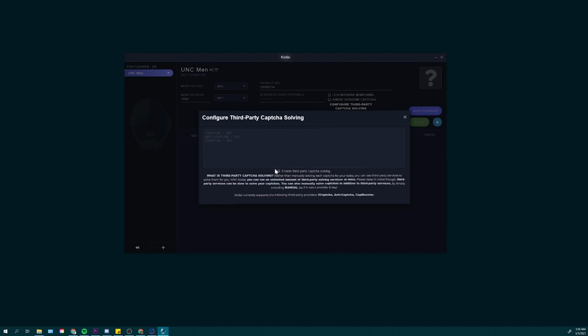I'm going to be using 2Captcha, so I don't have to solve CAPTCHAs for Kodai since I am running 3 bots all simultaneously. To set that up, all you have to do is click enable third-party CAPTCHA solving, put 2captcha space dash space and whatever your 2Captcha key is. This will help you solve your CAPTCHAs during the drop while you're focusing on something else.